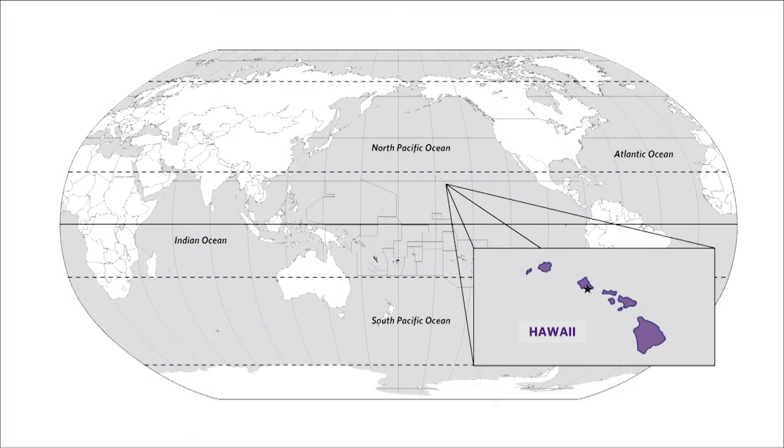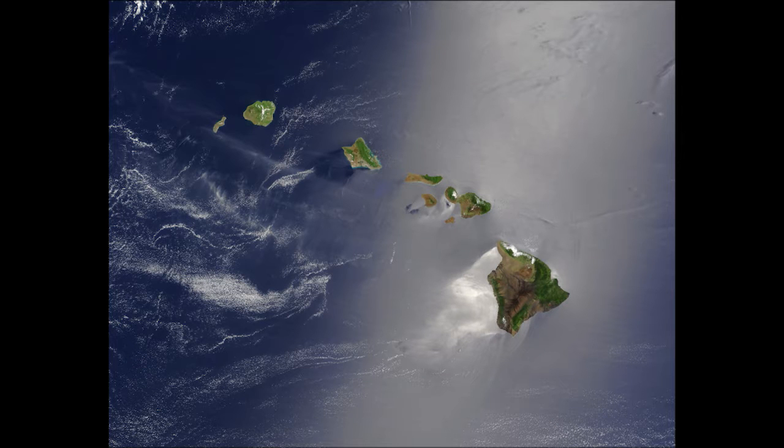So, Helen, I know that you do a lot of your research in Hawaii. Why are the Hawaiian Islands a unique landscape for you to do your work? You know, the Hawaiian Islands are a volcanic archipelago, and they're out in the middle of the world's largest ocean, this incredible barrier to animal dispersal.